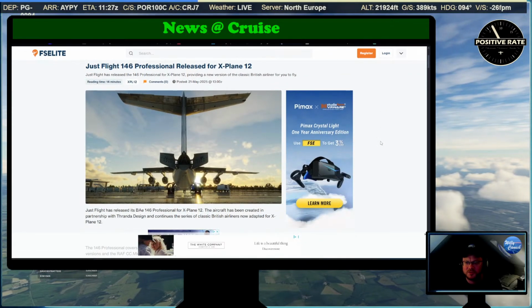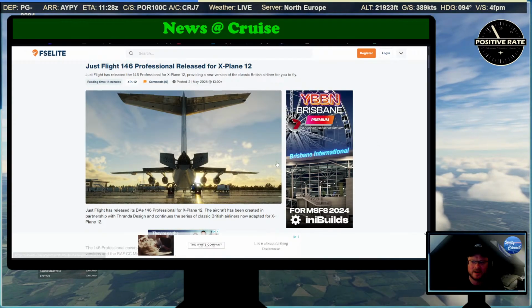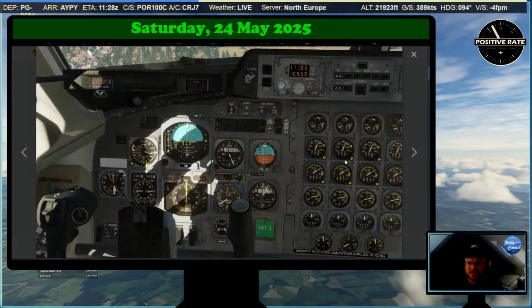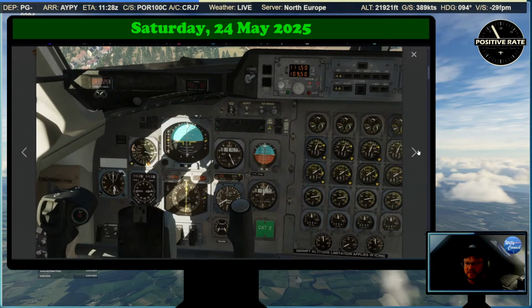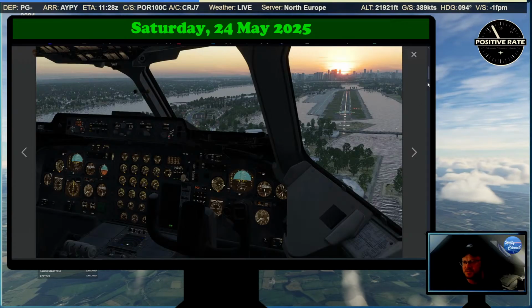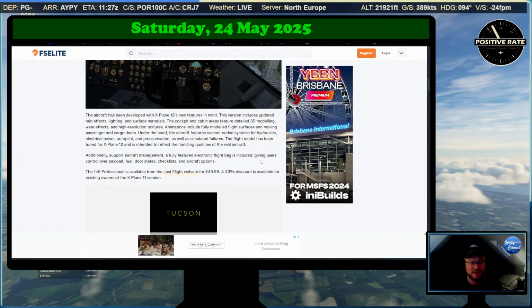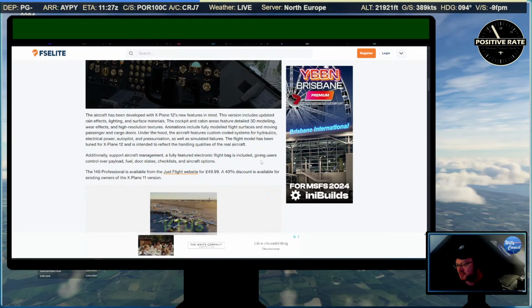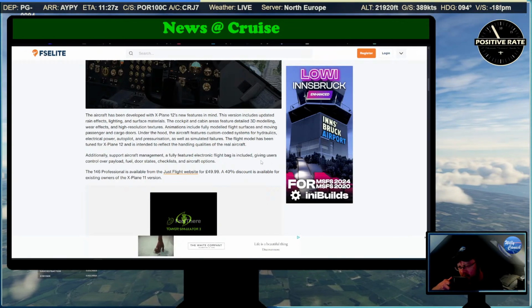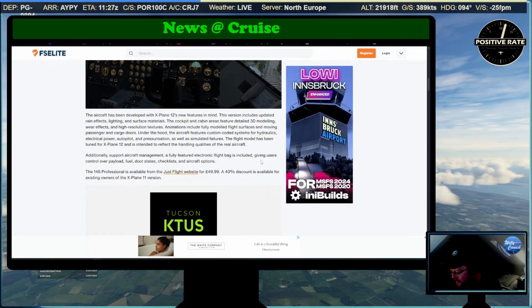Just Flight 146 Professional. Celebrate, X-Plane 12 fans. This is now in X-Plane 12, and it looks just as good as it ever did. Look at this. Absolutely stunning. Amazing addition to X-Plane 12. I'm getting tempted, actually. I may actually pick up X-Plane 12 just to try it out. Specifically because you can get the Piper Arrow in X-Plane 12, I think. Just to try it out.